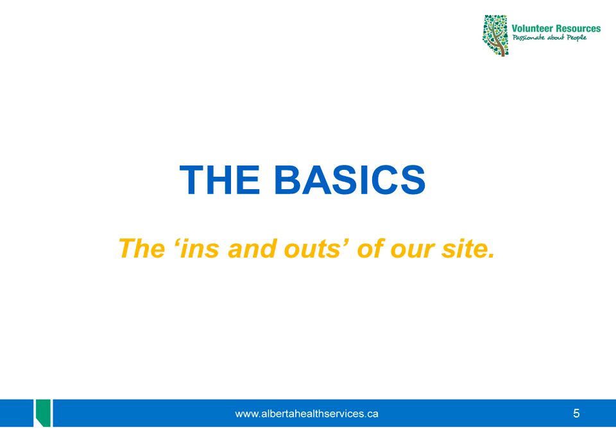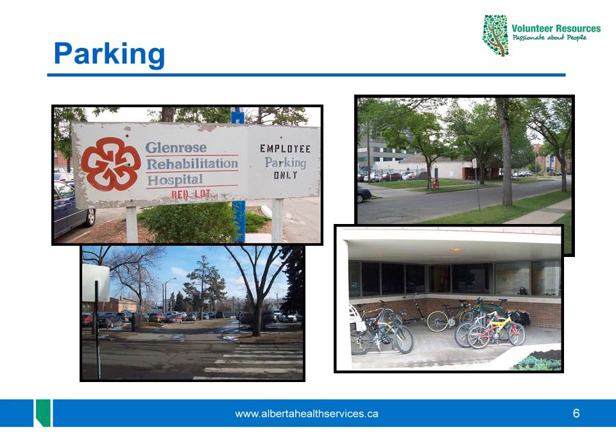So now we're going to talk a little bit about the basics, parking, what to do with your personal belongings, how to sign in and sign out, and those sorts of things. So the first thing that we're going to talk about is parking. So all volunteers at the Glenrose Hospital can park for free. In order to do that, you have to fill out a couple of pieces of paper. There's an application process, but you usually get your parking pass within a day or two. And you can park here at the Glenrose in what is called the red lot, which is just east of the Glenrose. You can see the pictures there showing where the red lot is.